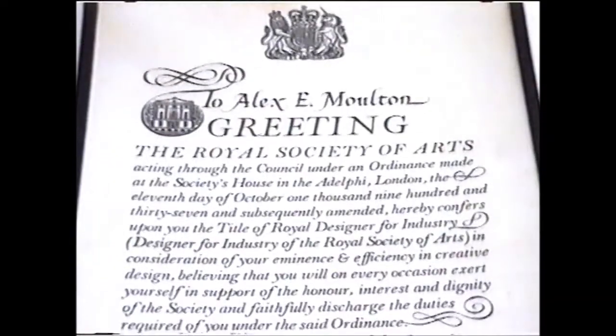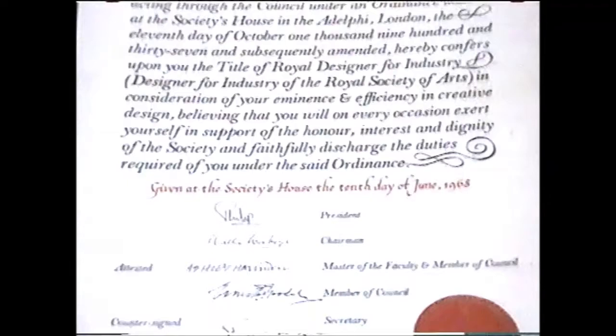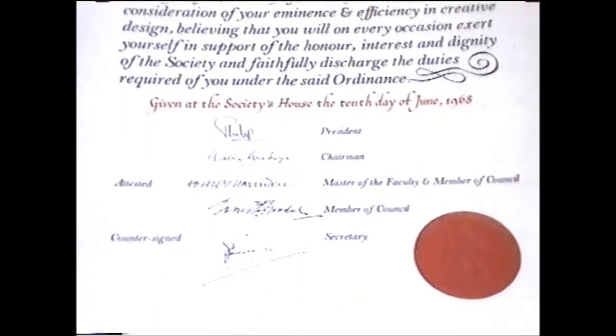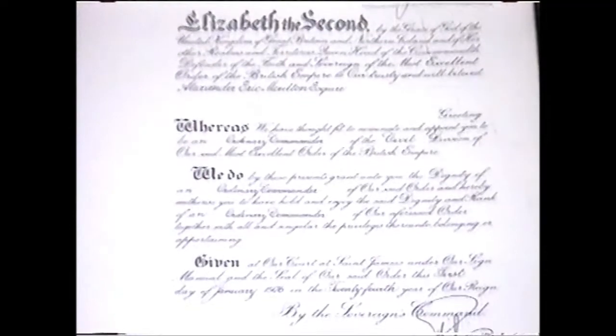Alex Moulton became a Royal Designer for Industry in 1968, and 8 years later was made a Commander of the Order of the British Empire. In 1980 he was elected to the Fellowship of Engineering, and he has many other qualifications and honours. In autumn 1998, cycling historian John Pinkerton interviewed Alex Moulton at the Hall.